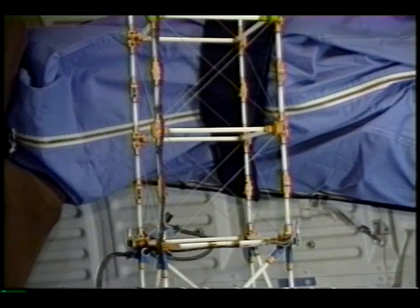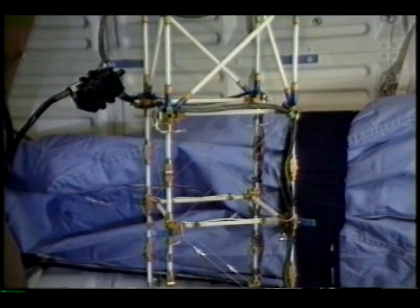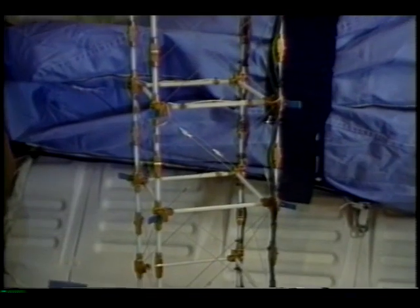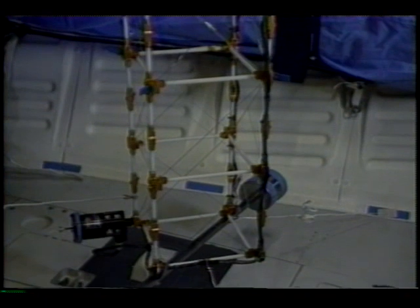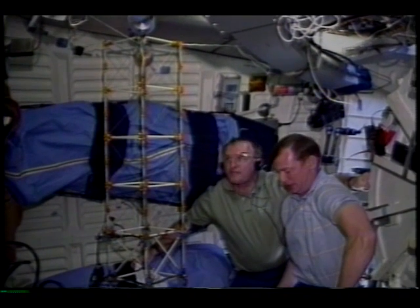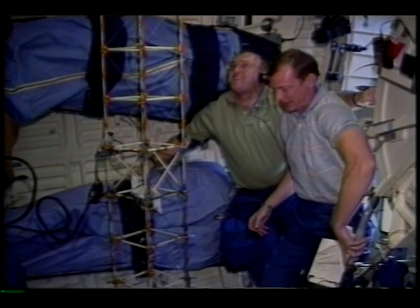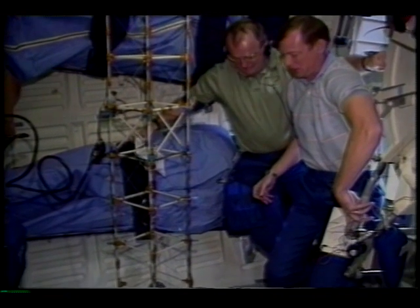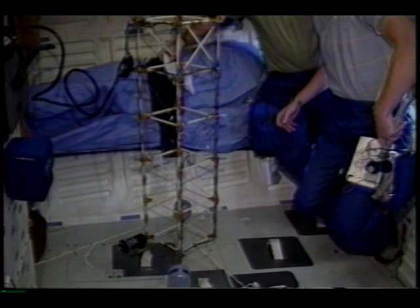Yep. Say something witty. Shoot it like it works. What do you mean, hope? It's shaking. The tension looks good on all of it. That's a problem.